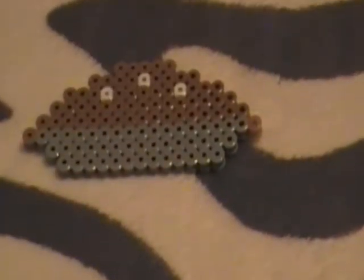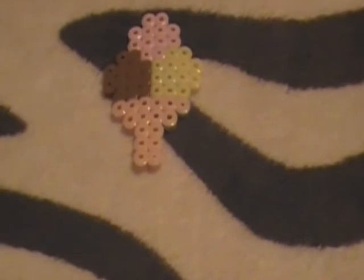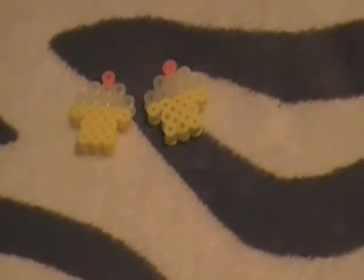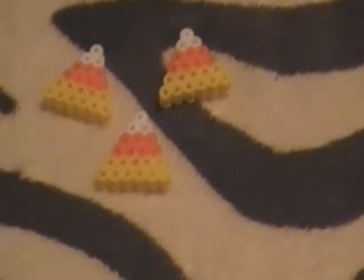This is a pie. I'm not the biggest fan of pie, but, you know, it's great. Ice cream! Best thing ever. And now, no one can forget the mini cupcakes. And FYI, out of the little Perler Beads, you can also make earrings if you take the top of earrings. They'd be cute earrings. And for Halloween time, you got the candy corn. Who doesn't like candy corn? I mean, it's great.